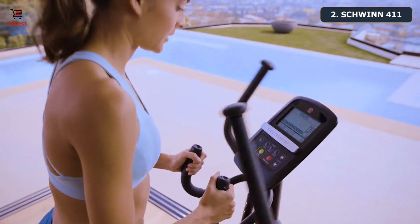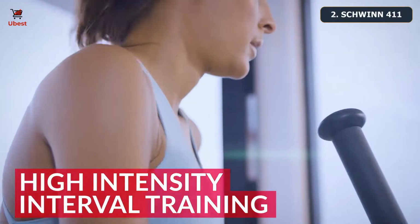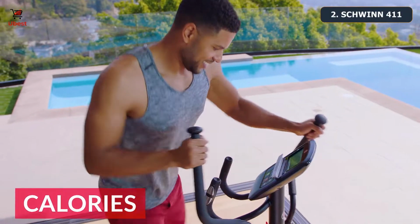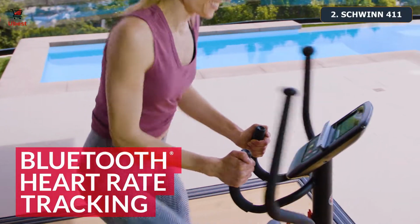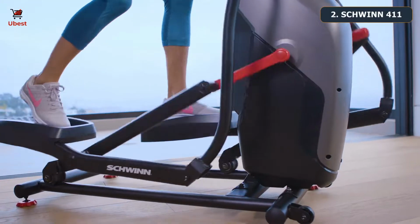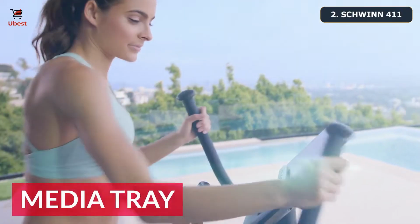A streamlined console offers easy navigation and full-featured programming, including high-intensity interval training. Track important metrics like time, distance, calories, and more. Keep your heart happy by staying in the zone with Bluetooth heart rate tracking and heart rate controlled programming. With the 411's variable resistance, you can choose the level that's right for the moment. A convenient media tray allows you to zone out with books, music, podcasts, and more.